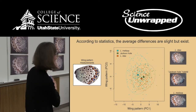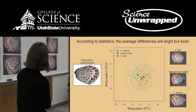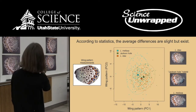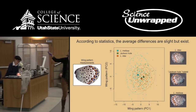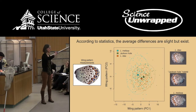You get a graph like this, where there is this collapsed down wing pattern variable on this axis and another one here. They explain a lot of the variation in wing pattern. Okay, let me orient you to this graph. So there are tiny dots here. Each tiny dot is for one wing or individual. And the closer the dots are to each other, the more their wing patterns were similar to each other.